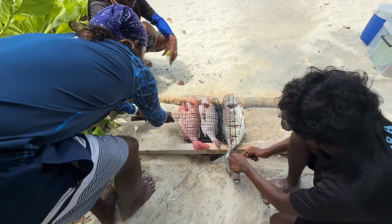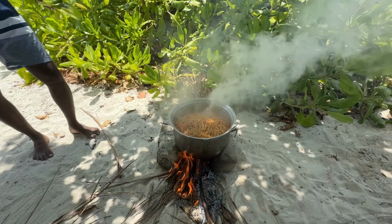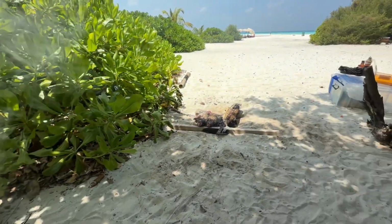Woo! What a view for a barbecue. We've got one fire for the spaghetti, one fire for the fish.